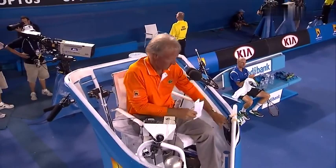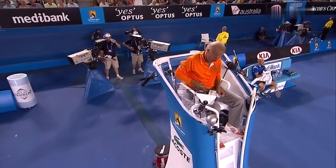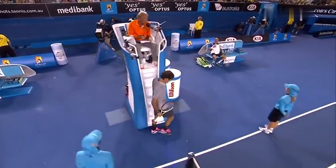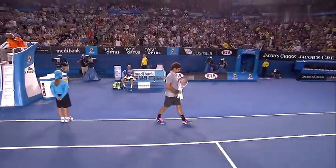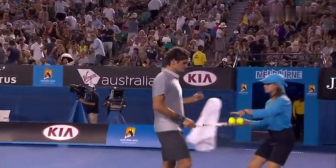Line judges changing their shifts now, as do the ball kids. They do about 45-minute shifts. Love the colours they have this year, the burnt orange. Down under in Australia, it's the start of the summer, or middle of the summer. It's got a good feel about it.